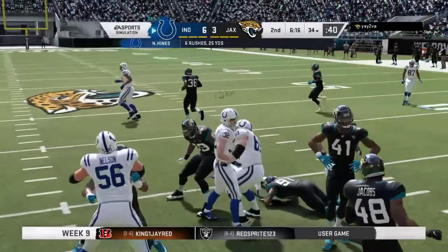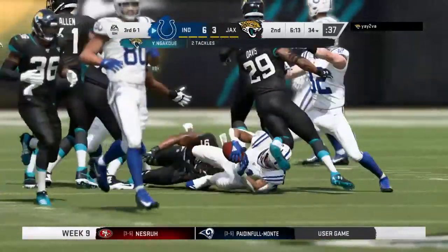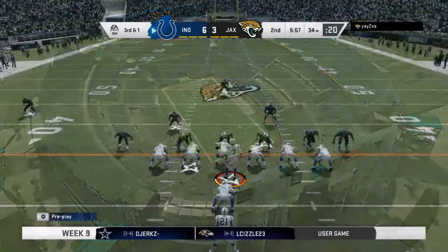Excellent focus. And tackled down after a gain of 3. Leaves him with 1 yard to go on 3rd down. A 3-yard pickup on 2nd and 4. Now they'll need to convert here on 3rd and a little more than a yard.